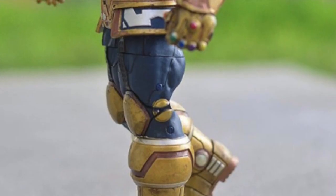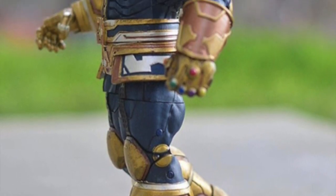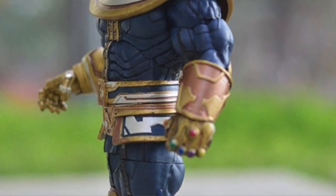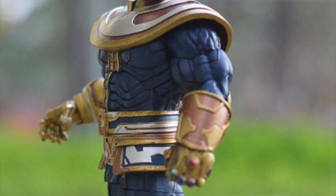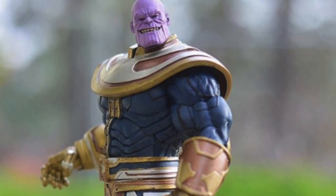Now here are some images. These images are in-hand images. They haven't actually released official images yet, but these images come from Oscar. He was the first one I saw who managed to grab one of these at the Disney park store, and he posted some images on Instagram.